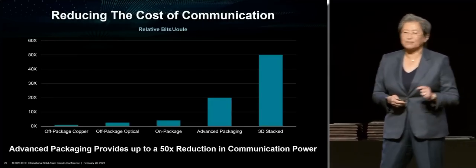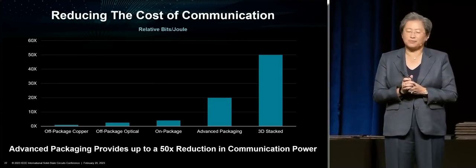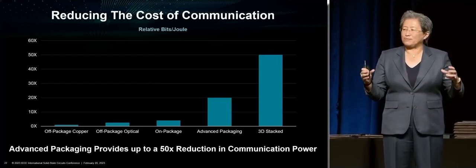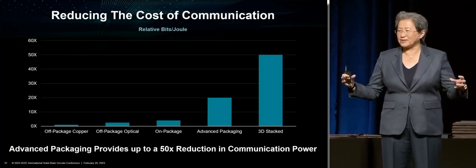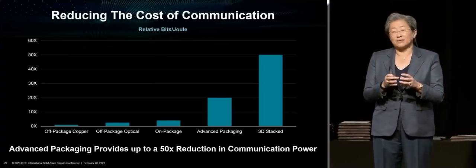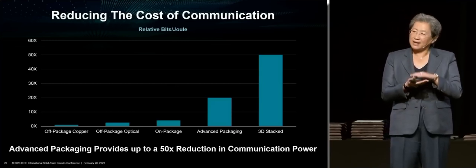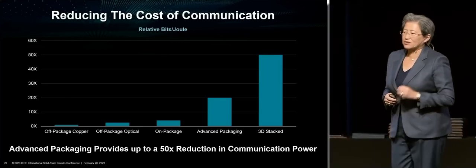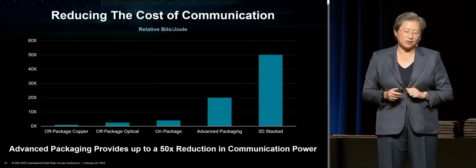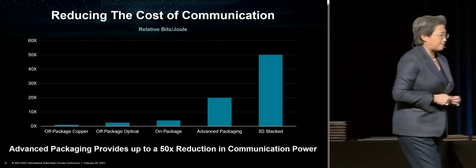And just as one example, it allows us to bring the components of compute much closer together and reduce the cost of communication. Thinking about when you had these compute elements on a board and how far apart they were and how much energy you had to spend communicating between them, now you can have them either on package in a 2D or 2.5D arrangement, or stacked in a 3D arrangement. And you see a tremendous improvement in overall communication efficiency when you do that. So very, very promising, very important for us as we go forward.